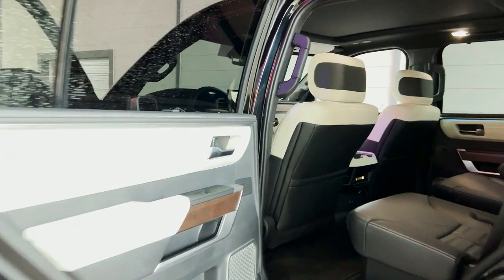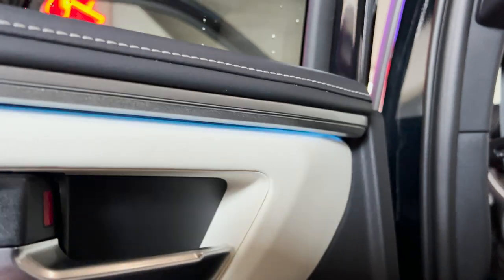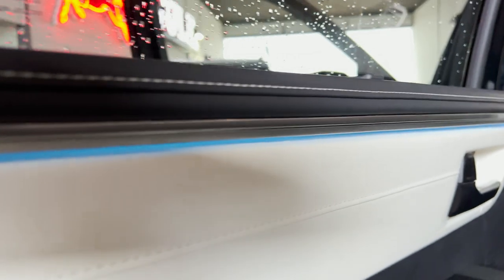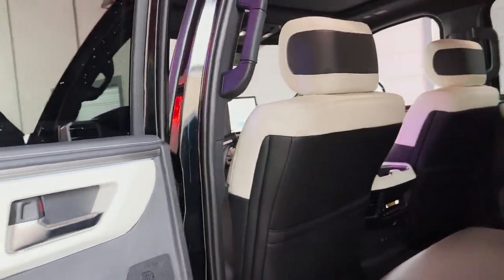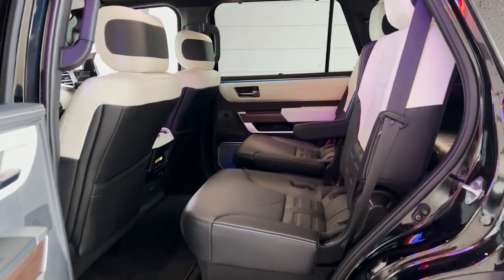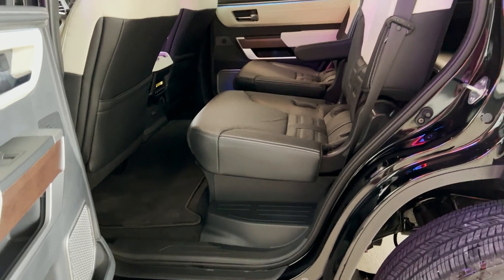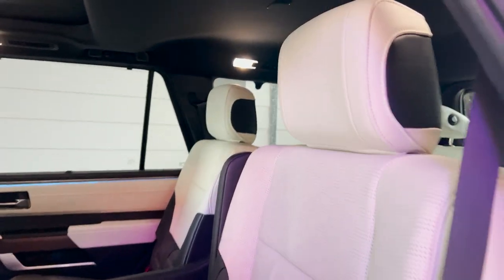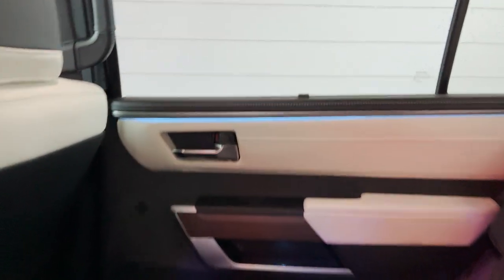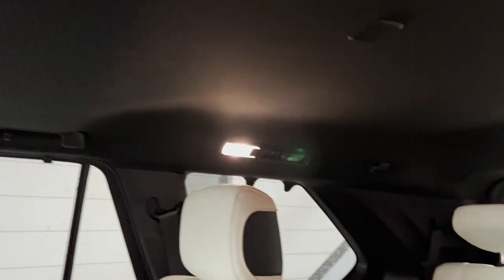All right, so let's go inside here and see what we see. When we close it, you can see that it's got the blue ambient lighting all the way along in here. Look at this beautiful black and white seating. The seats are so comfortable. Now this has the new car scent to it for sure. This is going to be the seven-seater, the captain's chairs. Let's see that. Then we've got the lighting all up above that goes around.